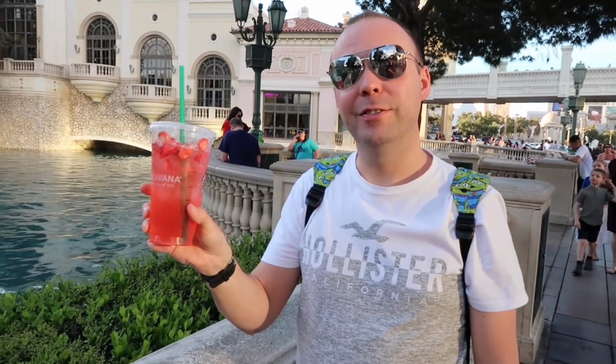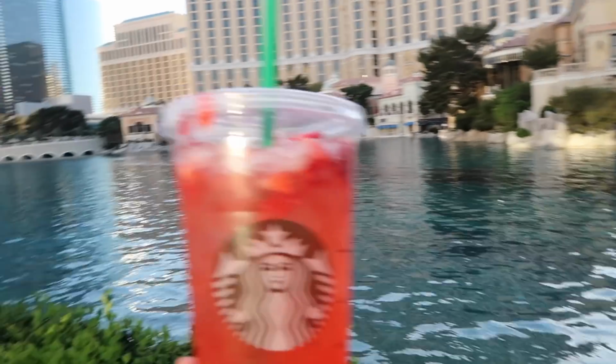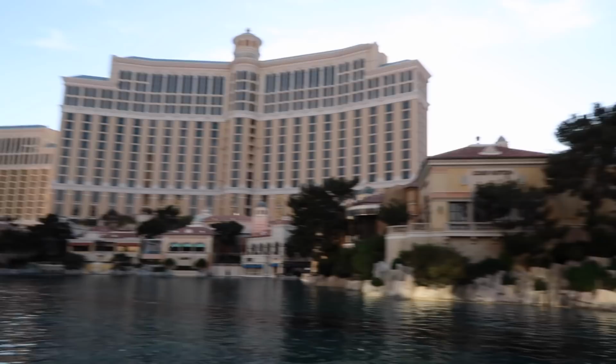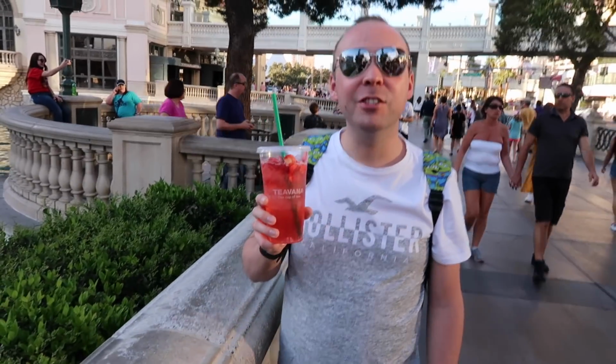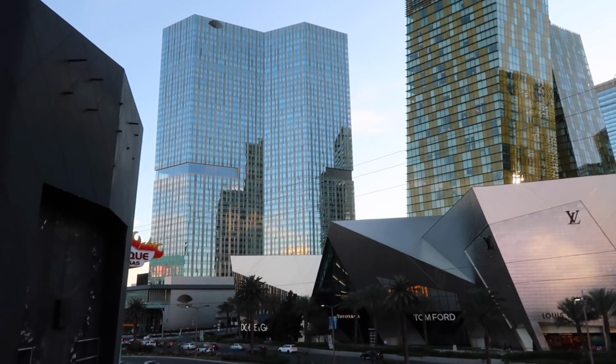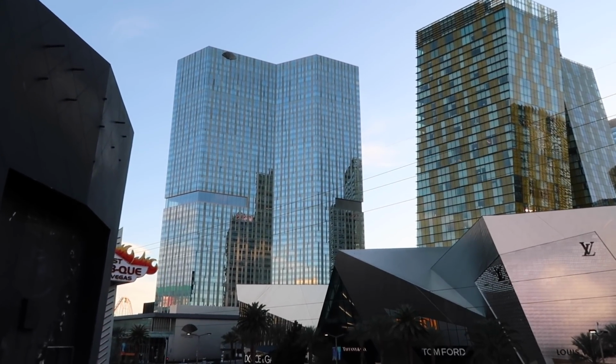Richie's got his strawberry acai. Yeah, in front of the Bellagio fountain. Yeah, look. Right in front of the Bellagio. They're nice. It's refreshing. Yeah, refreshing. It's what we needed. To really see our hotel from here. We're on the opposite side of the strip this time. Yeah. You get really good views.